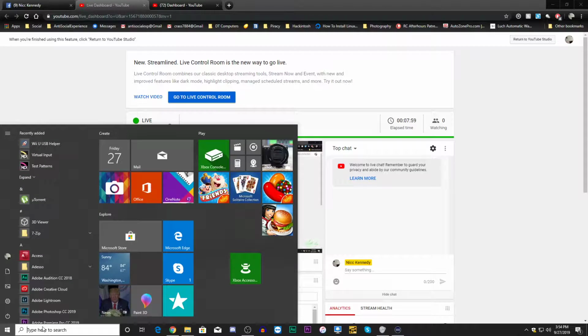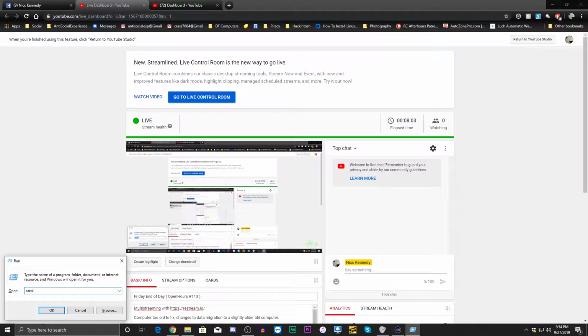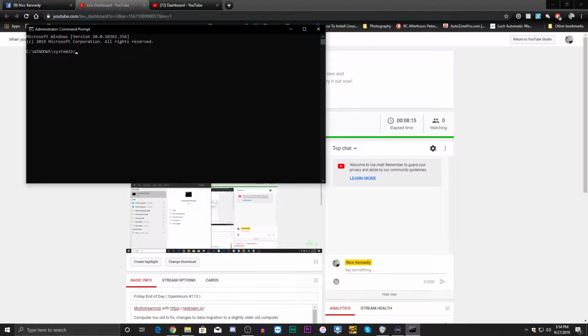We want the Windows key plus R. CMD. Is that, nope, never mind, that's the wrong one. It's not going to work. You want to just simply search CMD, then Control Shift and hit Enter, and it should open up your administrative command prompt.